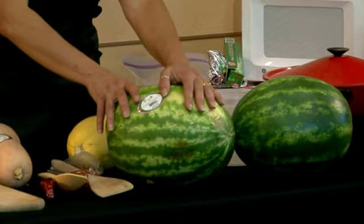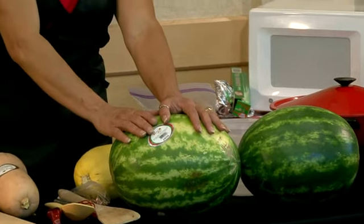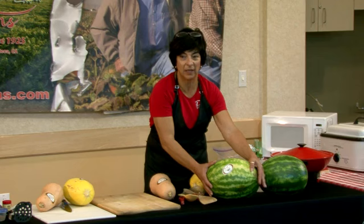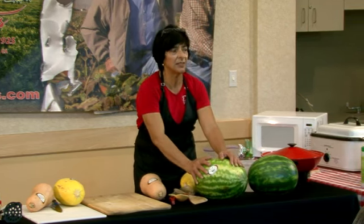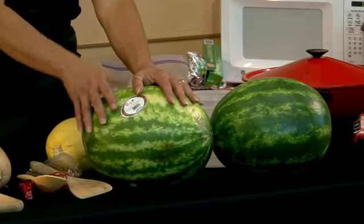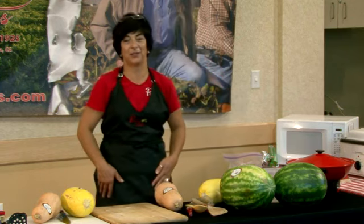Our growing season is primarily May through end of September. And then from there, it goes south, if you will, to Bakersfield, to Arizona, and down into Mexico. This watermelon, if you just leave it in a cool, dry place, out of direct sunlight, will last at least 6 weeks. What I want to teach you today is how you can pick the perfect watermelon at the store.